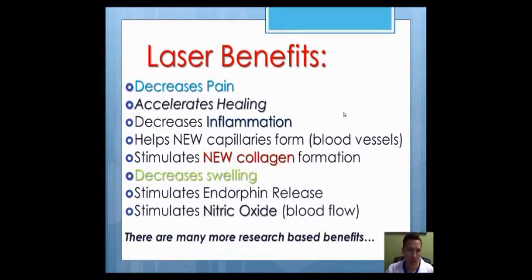And with laser, we know that it decreases pain. It accelerates the healing of tissues. Now, can you see how accelerating the healing of tissues, in particular cartilage, which is what the disc is primarily composed of, would be very important. So we can do decompression in combination with laser therapy and help accelerate your healing. We can also use it to help decrease inflammation, help form new capillaries so you get better blood flow to the disc.